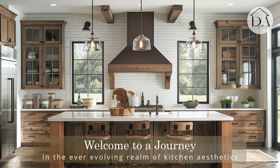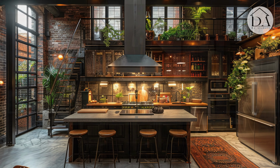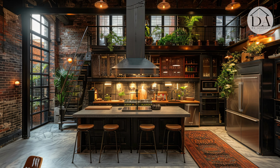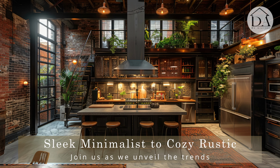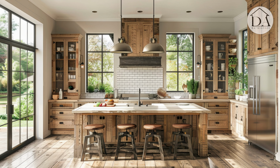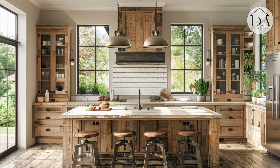Welcome to a journey in the ever-evolving realm of kitchen aesthetics. From sleek minimalist marvels to cozy rustic retreats, join us as we unveil the trends that have captured the imagination of designers and homeowners alike.